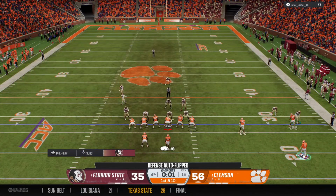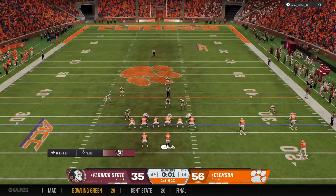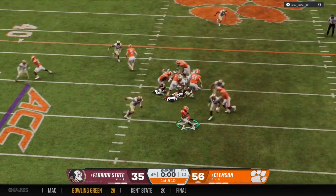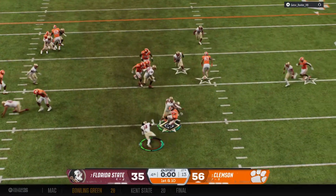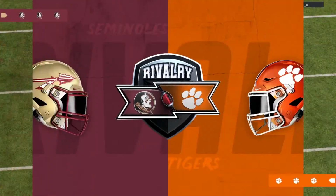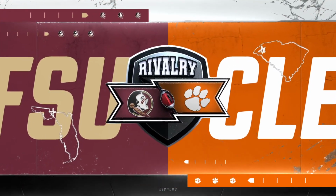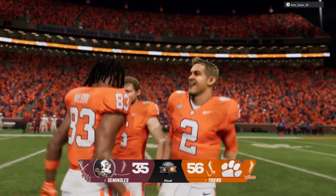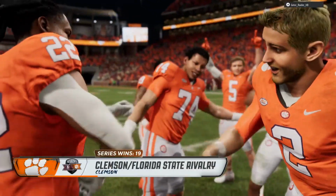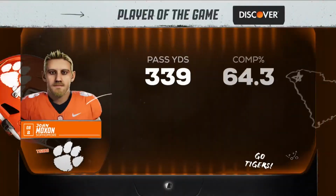Wildcat formation, an extra blocker. Let's see what they have in mind here. And it's a direct snap. Tackle is made, the clock runs out, and that will do it. This is an impressive performance. They played a good football team here today, Kirk, but they just dragged them behind the woodshed and dominated from the start. This is going to catch people's attention.